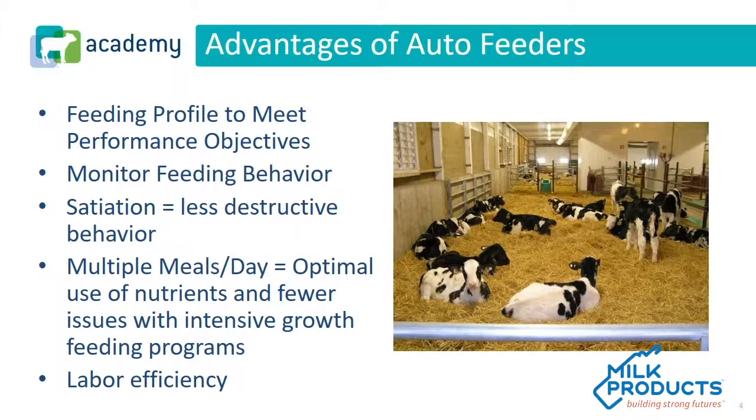The ability for calves to eat small amounts frequently is a very key feature of an automatic calf feeder. It more makes it seem like typically what they do if they were still nursing off the cow. So they can get optimal use of their nutrients and better able to implement the intensive growth feeding programs that are so common today.